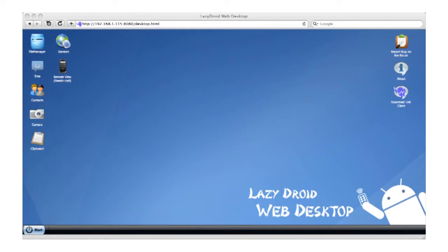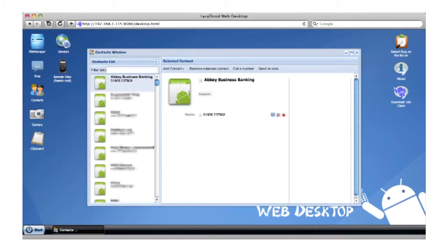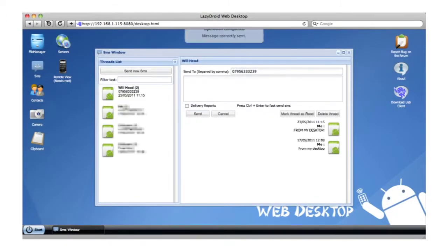That opens up a fairly basic looking window, but in that window is magic. Limited magic, but magic nonetheless. Contacts can be viewed, added and deleted from your browser, but more interestingly, you can send text messages. Unfortunately, you can't see responses, so you are eventually going to have to pick up your phone, but if you ever tire of using your fat fingers on a not sensitive touchscreen, this could be a godsend.